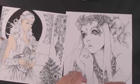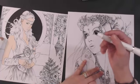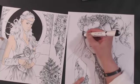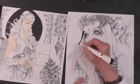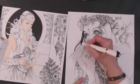So I'm going to go in with the big chisel tip here, and I'm going right over everything. It's going to just look like she has solid black hair, but I'm going to shade it with blue. So she'll have highlights. But for now, I just want to get it blocked in.